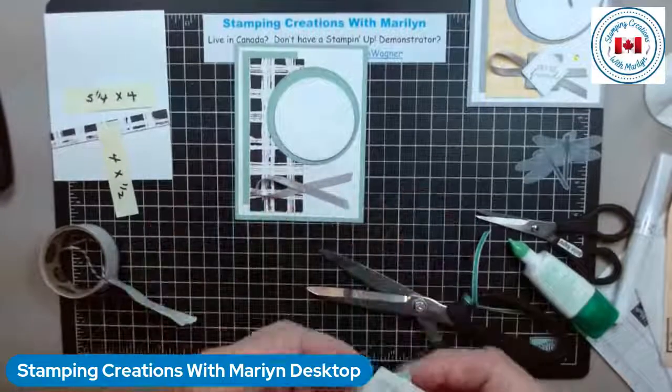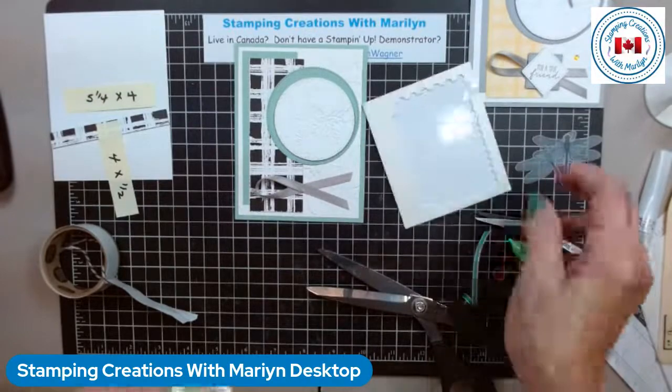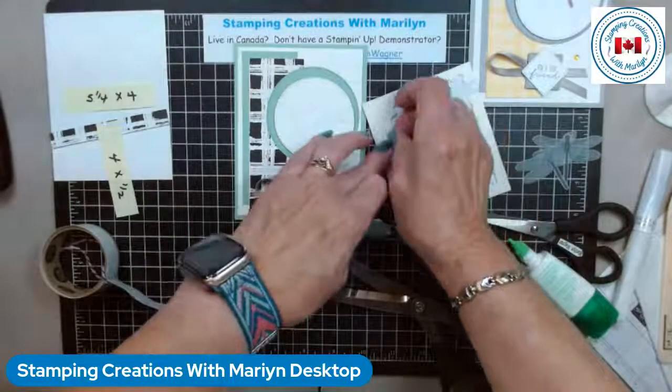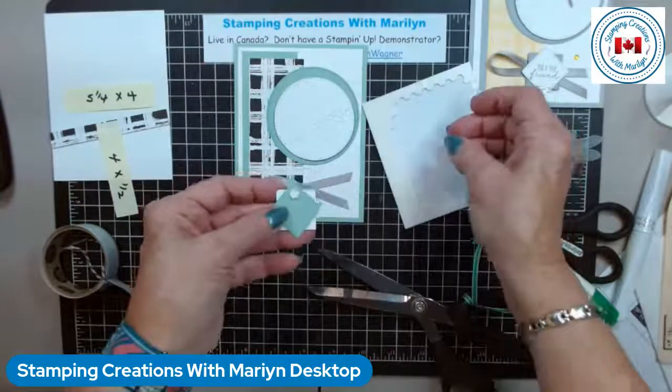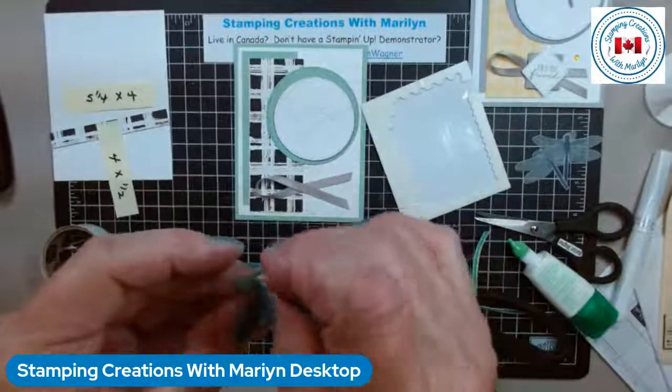So there is my ribbon, and then I'm going to use some of the mini dimensionals because this is just a mini thing, right? Oh, of course, put it in the wrong place. Oh well.